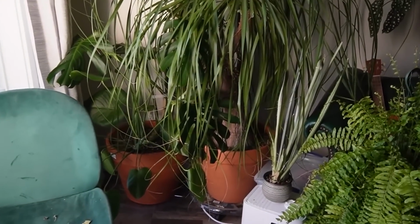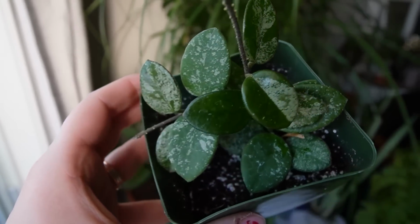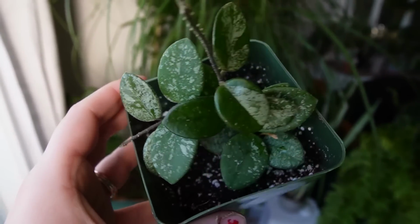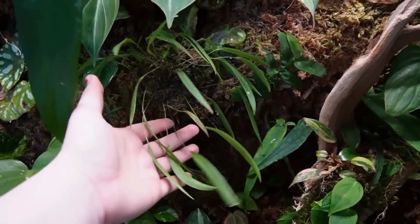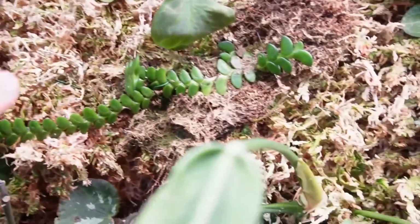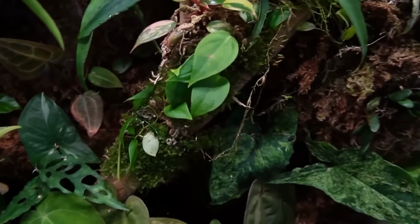Then I got gifts and trades. These are the gifts and trades for March. I got a big ponytail palm, which was Victor the 1975, and I still have him. I have a Hoya Matilde splash, a Philodendron plowmanii, a Pleurothallis astrophylla, Christopher's orchid, 3 different types of ferns, Rhaphidophora cortalcii, and Philodendron terrapus, which I also still have.